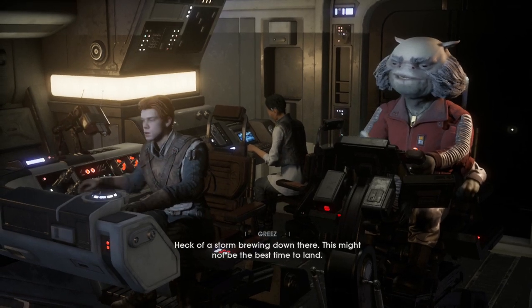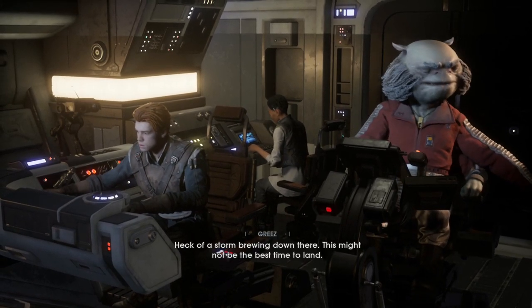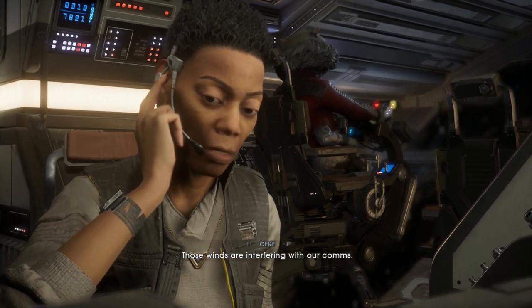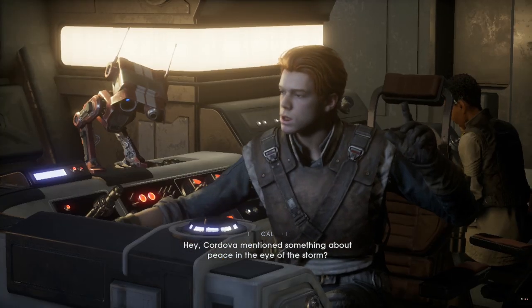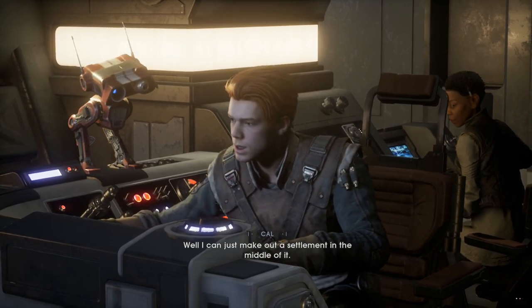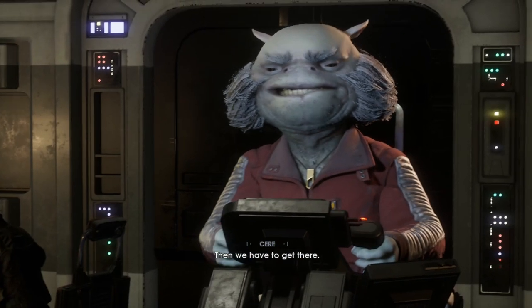I think there's a storm brewing down there. This might not be the best time to land. Yeah, something strange. Those winds are interfering with our comms. Hey, Cordova mentioned something about peace in the eye of the storm. Well, I can just make out a settlement in the middle of it. Then we have to get there. Okay. Copy that.